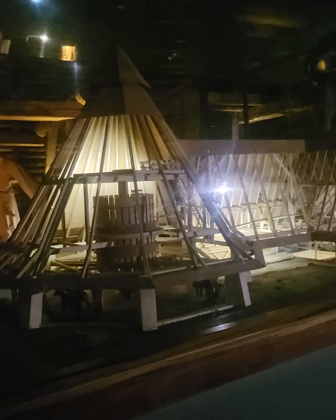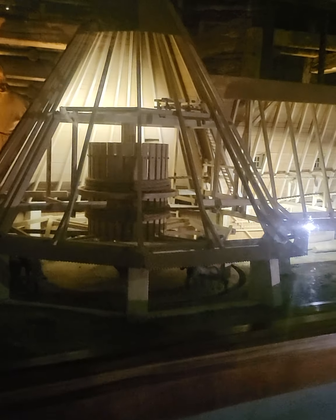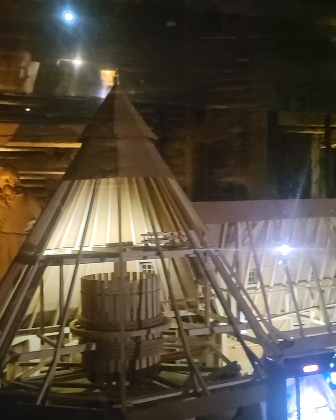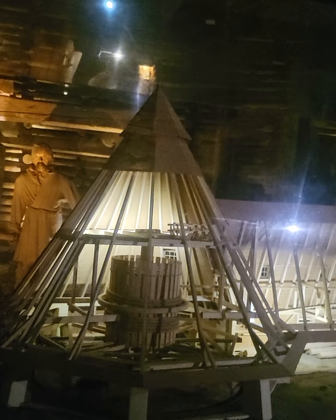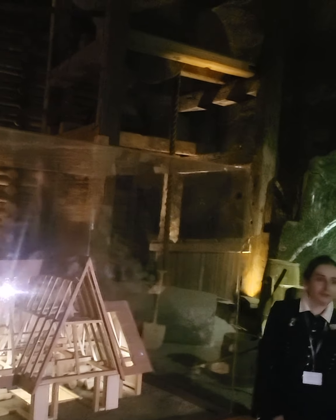I will just turn on the small moving model. It says everything. Horses moved the arms of the device, and here next to me, the reason we are on the international list of UNESCO in 1978 is that we actually kept original devices.